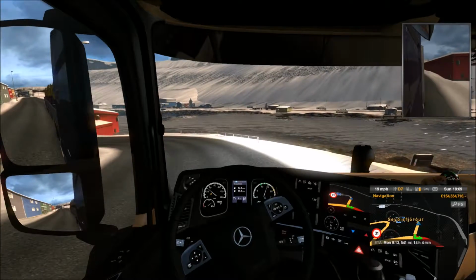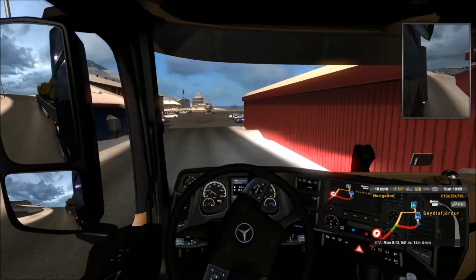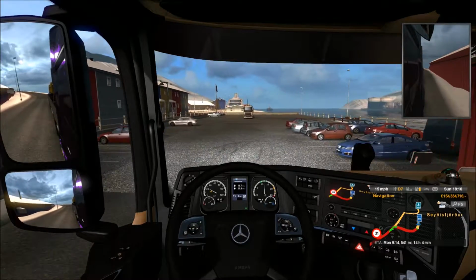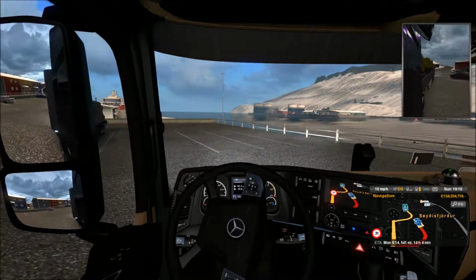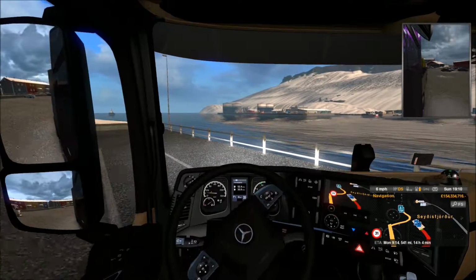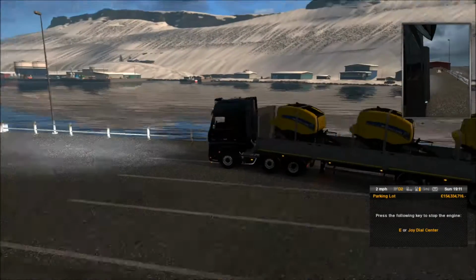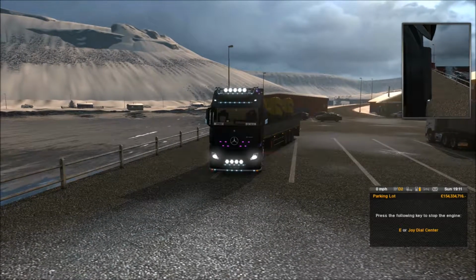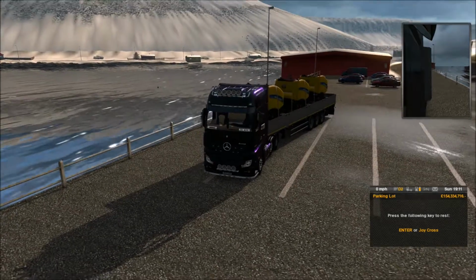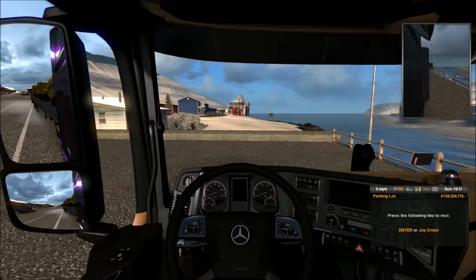What a place to take a rest as well. I am a little bit envious of those truckers that get to come here. I have to say. Oh, was that a whale? Oh, it is. It looks like one. I'm sure they weren't in this game before. Let's just pull up. Look at that. Anyway, I am going to get some rest here, and we'll start the video again in part 3, and we'll carry on the journey, and we'll go through Iceland, and we'll go up to Holmavik.